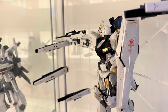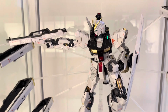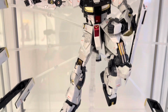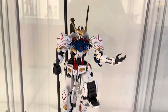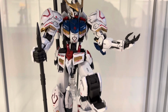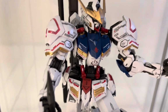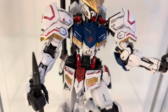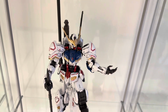It's still one of my favorite kits to build. I think it is rock solid, and I love the design, and it's actually very big for a Master Grade. Barbatos Master Grade. This one got clear coating, which makes it kind of look painted, also because I dipped, and yes, I dipped the pistons in G-paint.